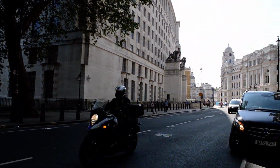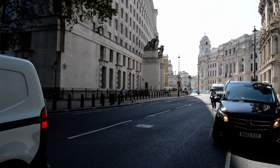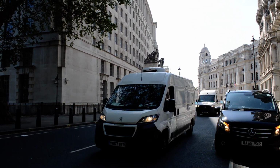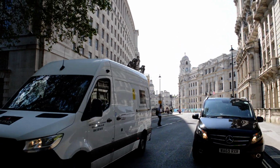Get across this road. Oh God, how long have we got left? Oh, I've still got some time left. Funny how the traffic appears from nowhere when you want to get across a road.